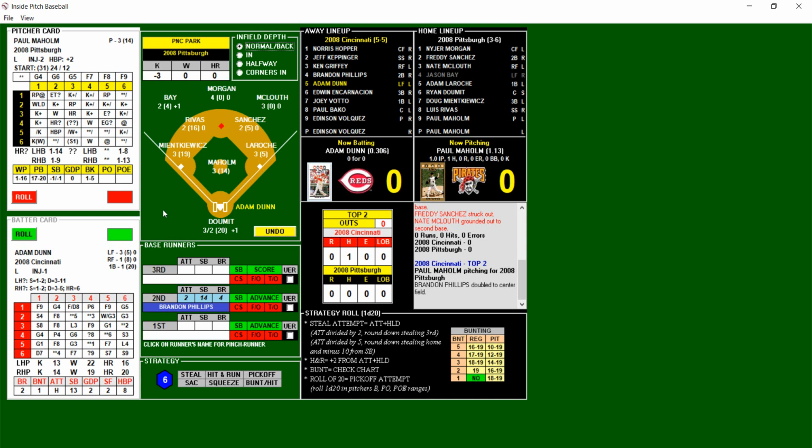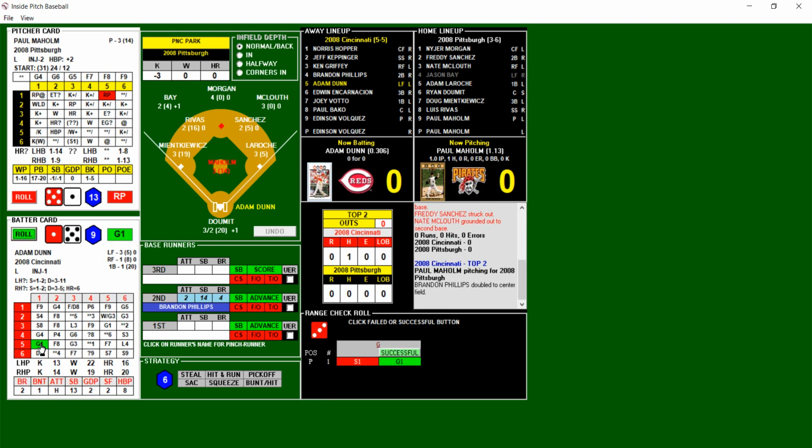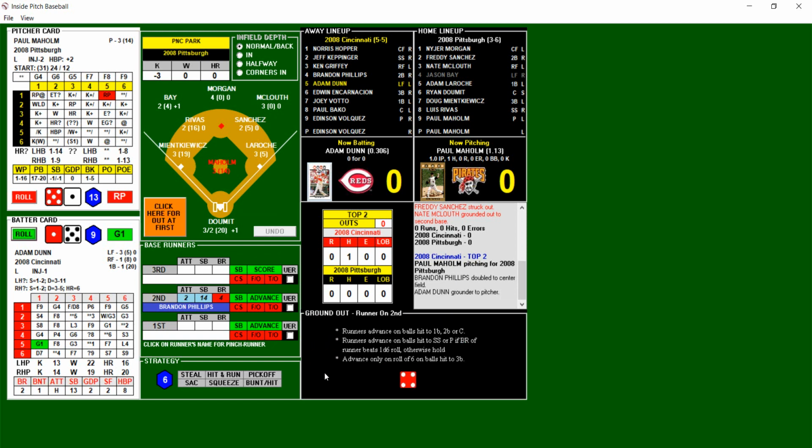And that's going to bring up Adam Dunn. Dunn batting a .306. Strategy roll is a 6. 5-1, range play. 1-5, ground ball to Mahone. His range is on a 1-3. I'm sorry, yeah, 1-3. That's a 3. And he gets it, throws it over to LaRoche. And Dunn is at first, and Phillips will stay at second.